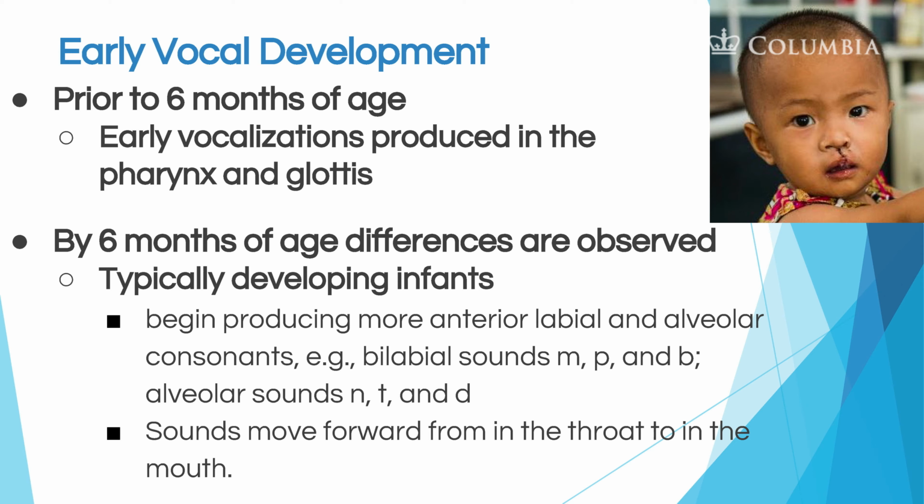By 6 months of age, differences are observed. Typically developing infants begin producing more anterior, labial, and alveolar consonants, for example, bilabials m, pa, ba, and alveolars ta, da, and n. Sounds move forward from the throat and into the mouth. So there is an effect of cleft palate on early vocal development.